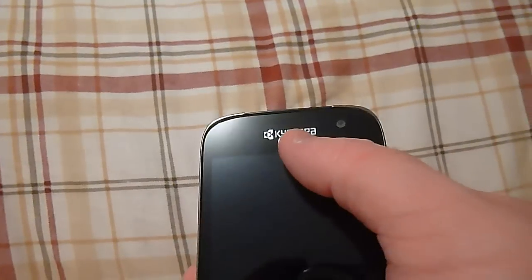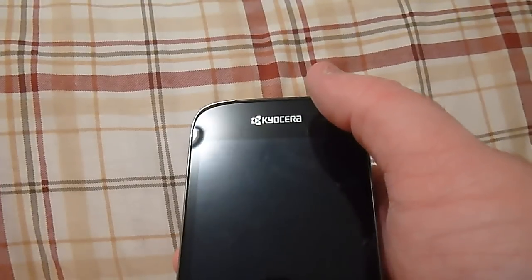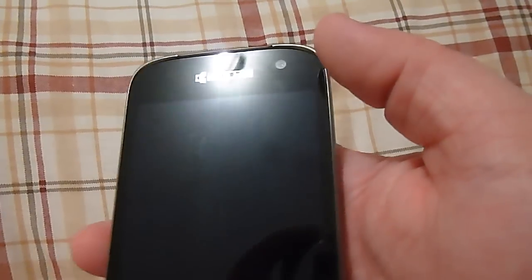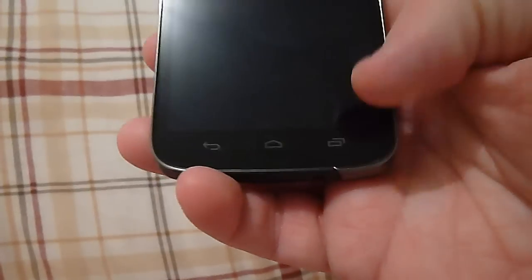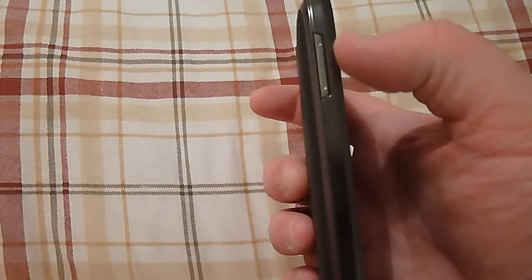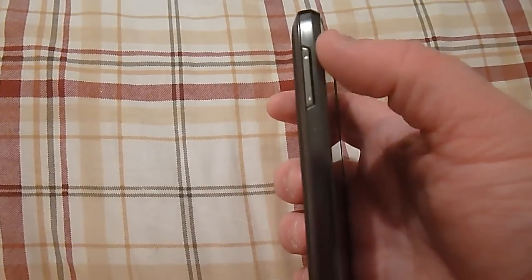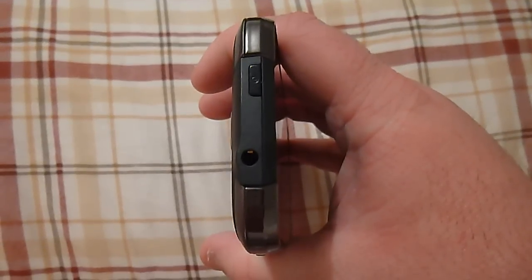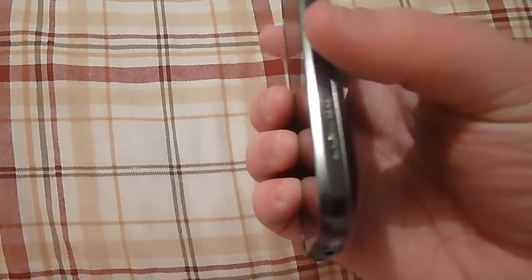On the front here, of course, you don't see your ear speaker because it has the smart sonic receiver on it. And here is your front-facing camera. Down here is your back, home, and recents button. On the bottom is your micro USB charging port. On the side here, your volume rocker up and down. It is pretty high on the side of the phone. On top, you have your power and your 3.5 millimeter headset jack. On this side here, you lose the dedicated camera key, so that's kind of a bummer.